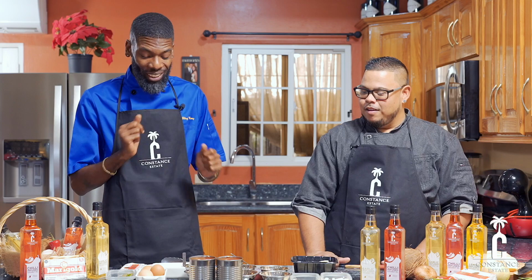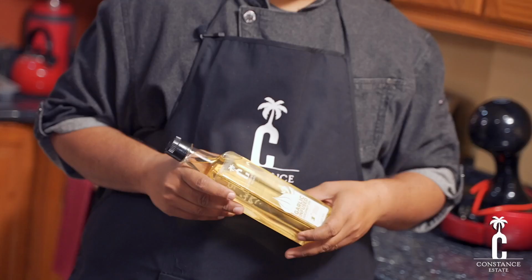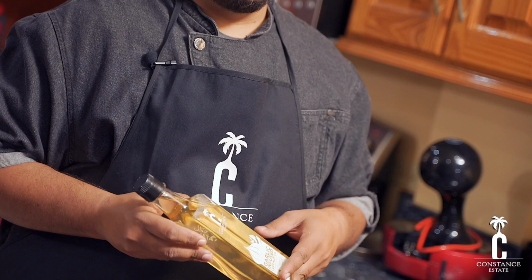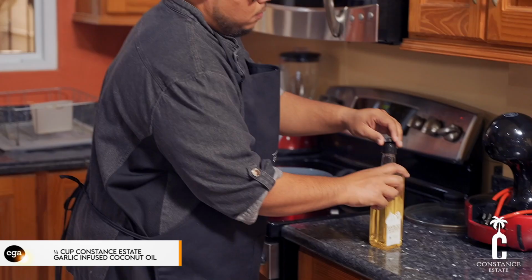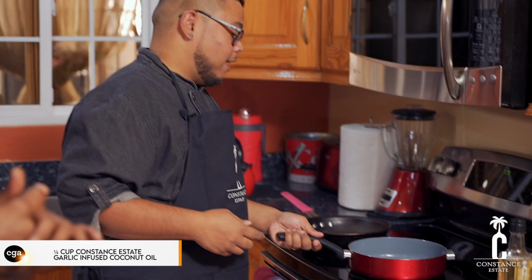First of all, you put the pan on medium heat. We started with the garlic infused CGA oil. It's all natural, so it's good for everybody. Right, so you can smell it already. Hitting the pan, it's smelling that garlic. So you're going to start with the onions.